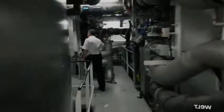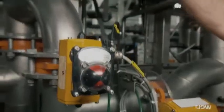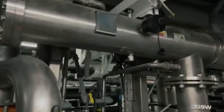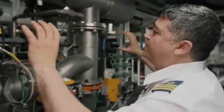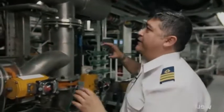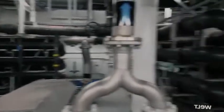And let's go take a look at our UV disinfection unit. All wastewater is treated on board, and only clean water is pumped back into the sea. Inside we have an array of UV bulbs, and like everything on the ship, we have double capacity. In case the system shuts down or there's a breakage, we can switch over to another unit.